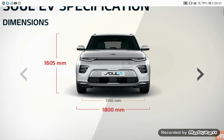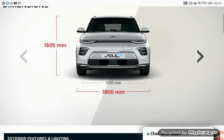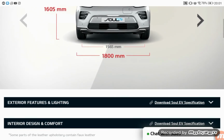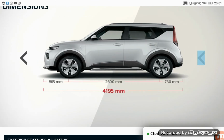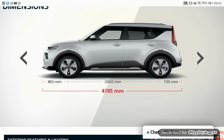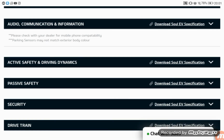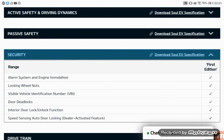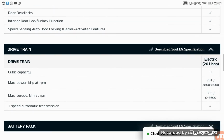Now here are some dimensions. You've got 1,800 millimeters there, and here are your other dimensions. So it's a good spec car. The price starts from around £35,500. I did not mention that, but now you know. And you can see it has a lot of specifications available.